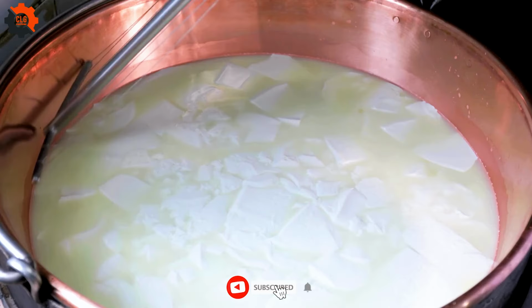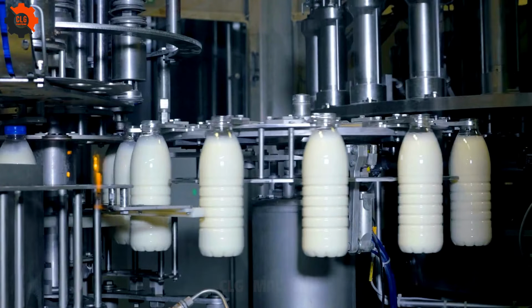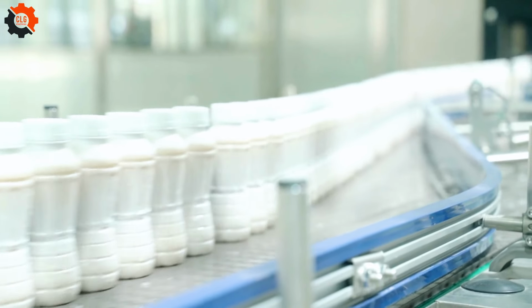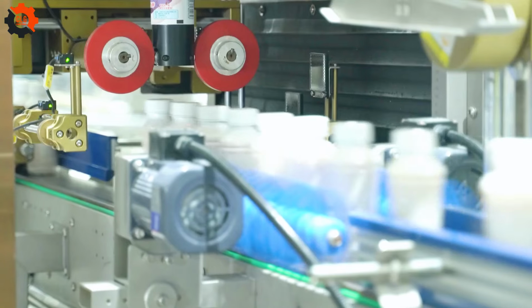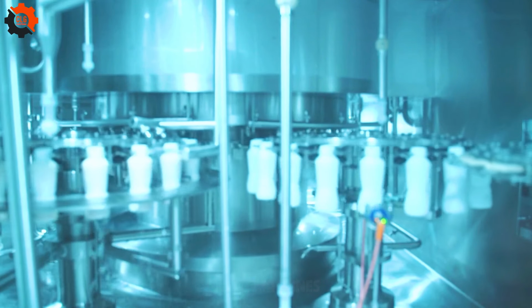After heating, rennet is added. Rennet is an enzyme that thickens the milk, forming curds. Once the curds form, they're cut into small pieces to release more whey. Then, the curds are stirred and heated to around 127 degrees Fahrenheit before being transferred to molds for shaping.